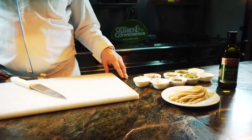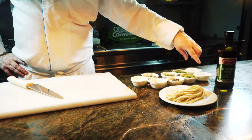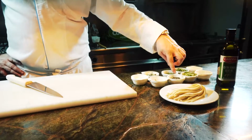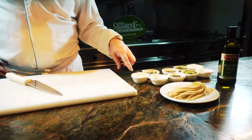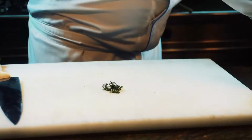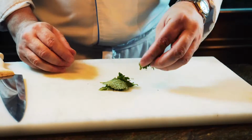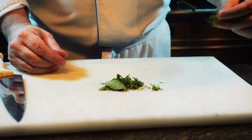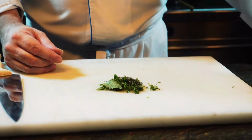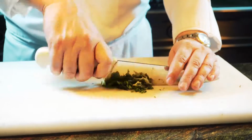The ingredients of the recipe are simple: just olive oil, thyme, parsley, mint, dill, tarragon, sage and rosemary. A little bit of cream, a little bit of garlic. Okay, a little bit of thyme, the same amount of mint, parsley, dill, tarragon, rosemary and sage. This is enough for one portion, because you can see it's not much, but it's quite a strong flavor.